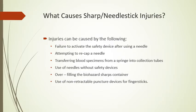So why do these happen? Injuries can be caused by some of the following reasons. Failure to activate the safety device after using a needle. Attempting to recap a needle. That's something you should never, ever do. Transferring blood specimens from a syringe into a collection tube. Use of needles without safety devices. Overfilling the biohazard sharps container, so not replacing it when you should and continuing to try to stick things in there. And the use of non-retractable puncture devices for finger sticks.